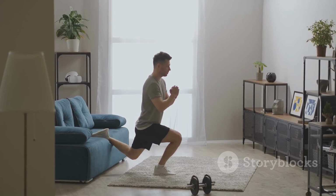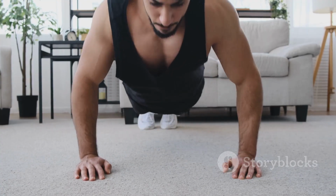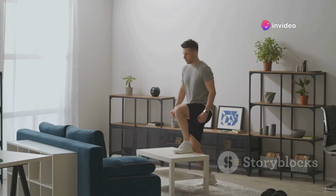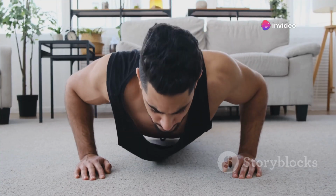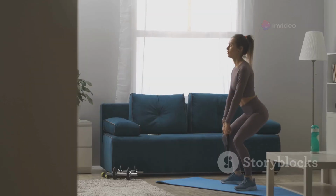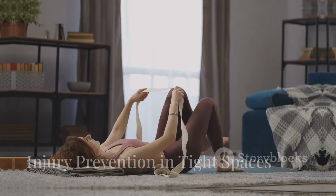Remember, consistency trumps duration. It's better to have regular short workouts than infrequent long sessions. Aim for at least 30 minutes of exercise most days of the week. You can split your workouts into even shorter segments if needed. Embrace the power of short workouts and make fitness a seamless part of your daily routine.